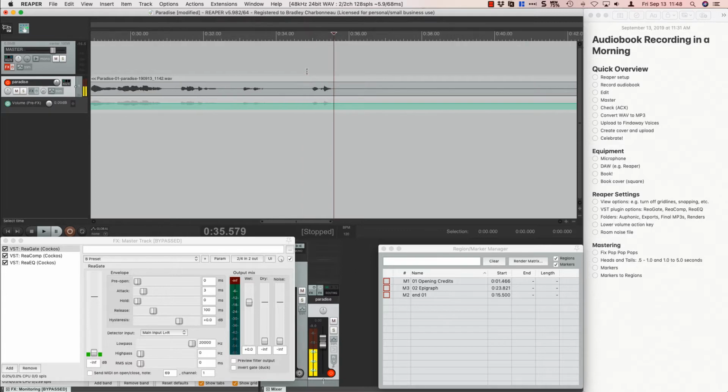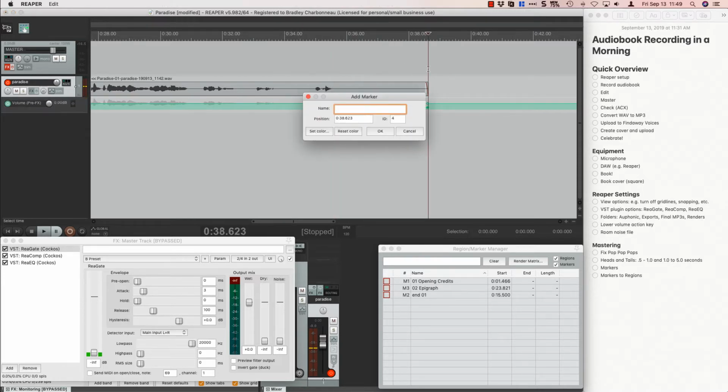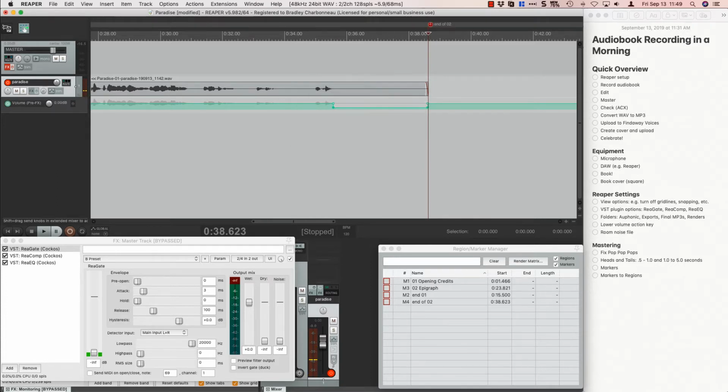So about there. And again, we want 3 seconds. 2, 4. Okay, there's 3. Back over here, 3 seconds long. 1, 2, 3, 4. Lower the volume. Go to the end. Shift M. And what was this? End of, now I can see it down there, right? End of O2. There we go.